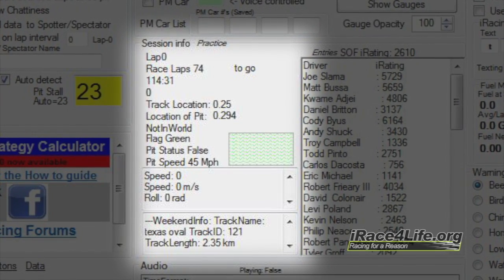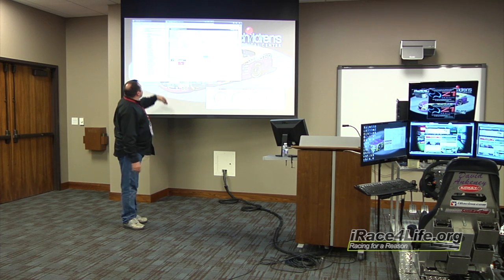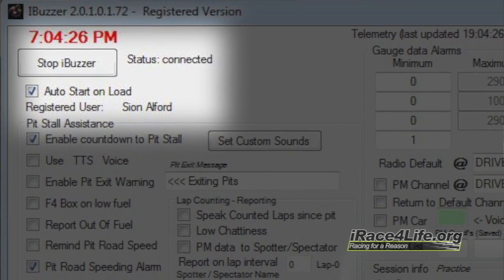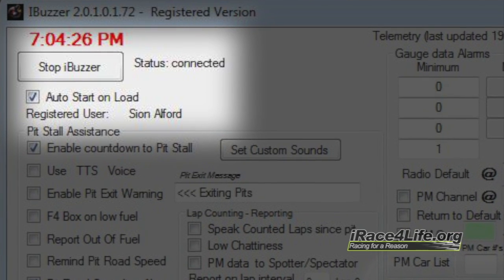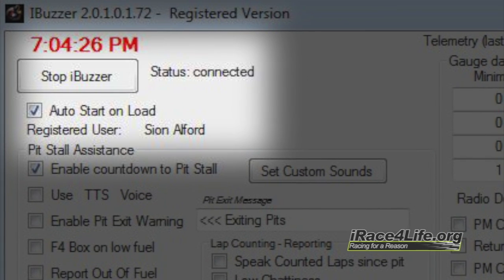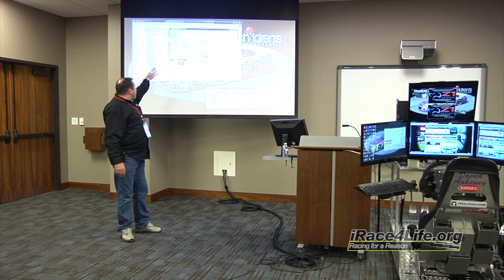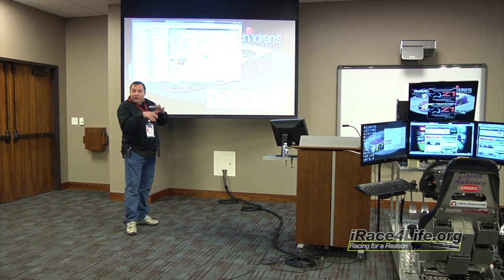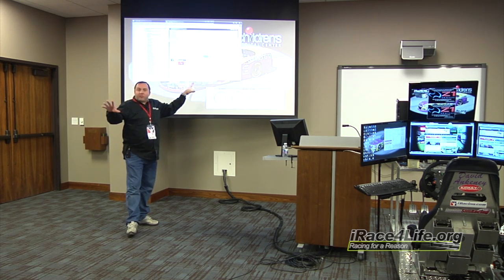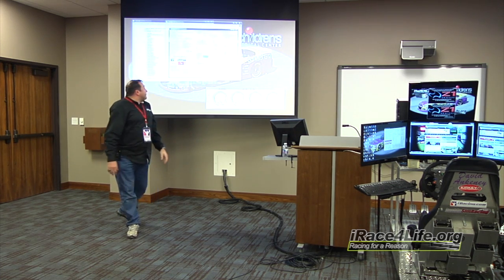Also tells you what track you're on, so that information. Over here is where you would set up. You've got a start/stop button. Anytime you make changes, you can stop it, make changes, restart it, and go. You don't have to shut down iRacing or anything for that to change what you're doing. All you have to do is stop iBuzzer, make whatever change you want, start iBuzzer, and those changes take effect right then and there.